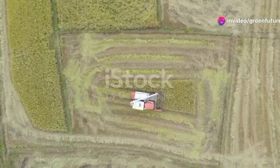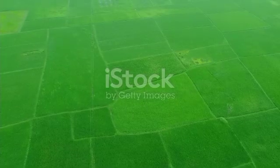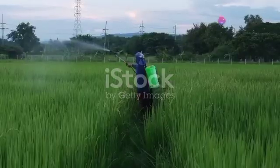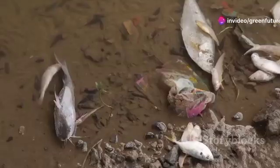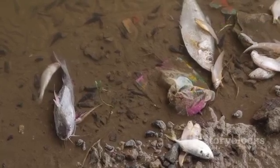For decades, we've relied on conventional farming methods to produce food. While these methods have been successful in increasing yields, they have also come at a cost. Conventional farming often relies heavily on chemical pesticides and fertilizers. These chemicals can pollute our waterways, harm wildlife, and even end up in our food.